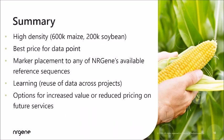So just to sum up what we went over today, I want to make sure we all communicated, with the number of us talking, that we have a turnkey genotyping service in maize and soy that returns accurate, complete, very high density genotyping for a very competitive cost. We can output the VCF file. So this is kind of important. We output the VCF files so the marker positioning is relative to any of the NRGene available reference genomes. And you can find those on MaizeGDB, the Maize Genetics Database.